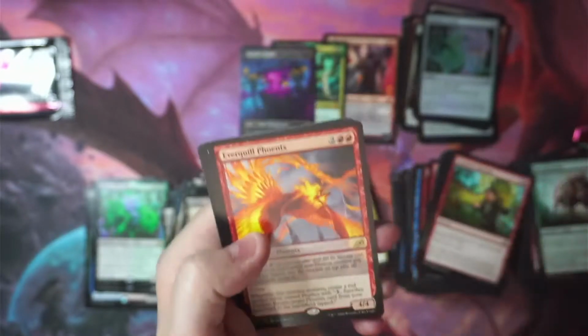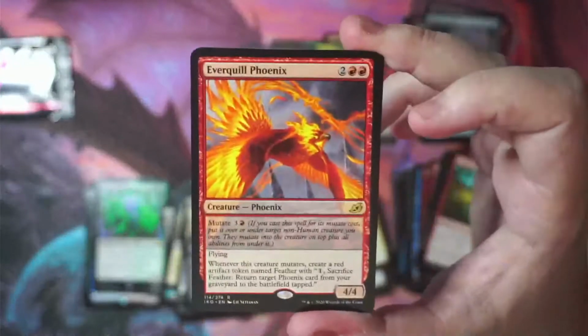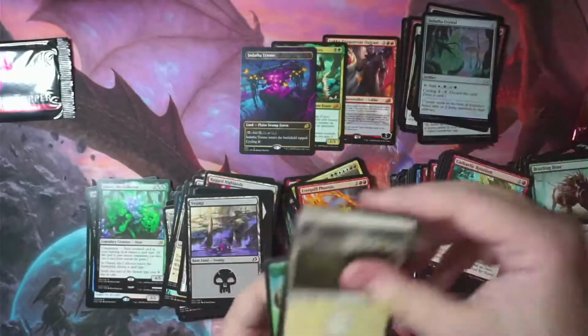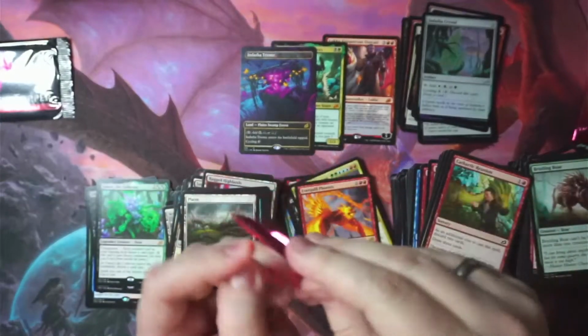There's Everquil Phoenix. I think this is the card that Pat hates with a passion. I don't know why. It's a cool card, but Everquil Phoenix, it's one of those Phoenix cards.